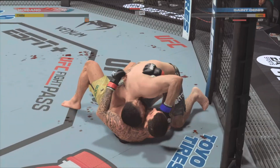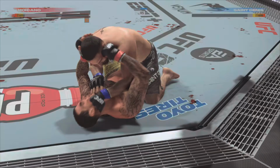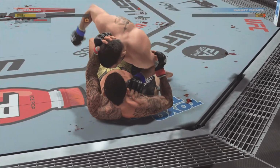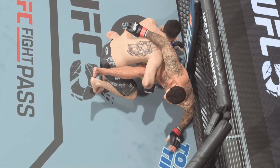He's trying to control posture here. Now trying to hip escape. He's just trying to move out of this position off the bottom. What a fight. 25 minutes turned in. All right, so the fight goes the distance.